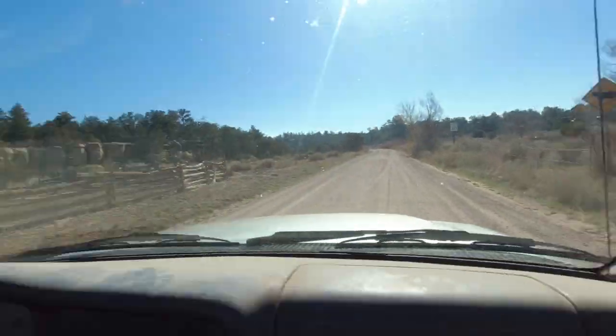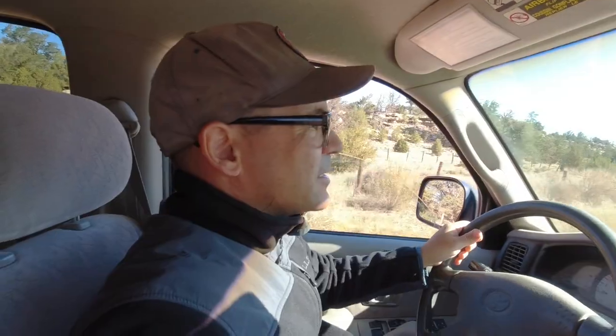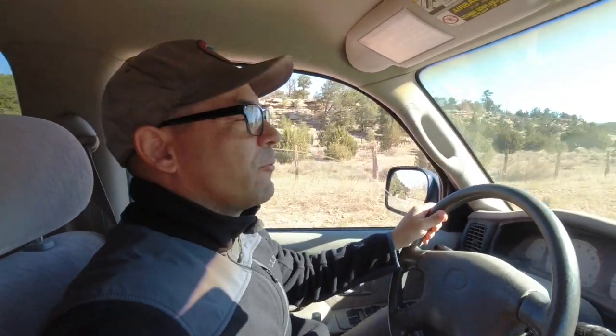So we're about half a mile outside of Ramah right now, but we've got something to check out before we actually get to the falls, and it's just off of this road.